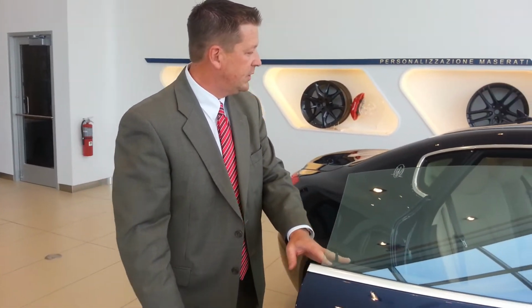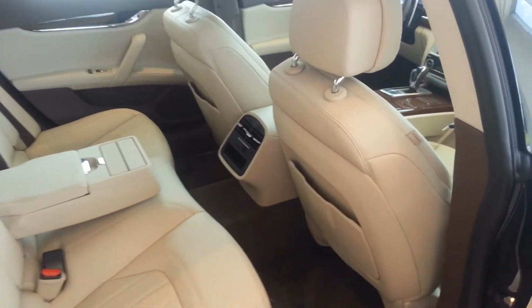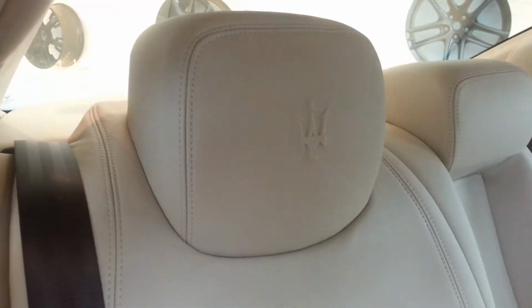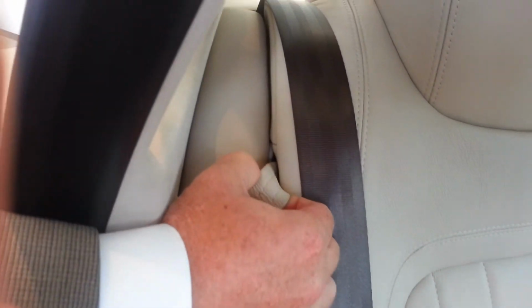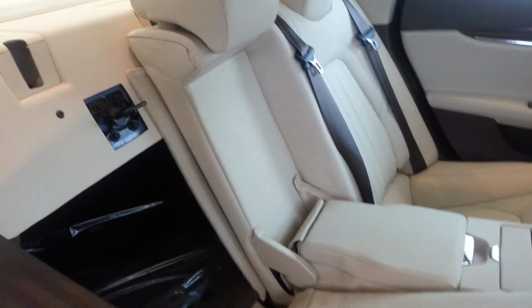Now let's go into the rear here. You're going to have a very similar rear end as far as the cargo capacity. But take a look at this. This is one thing that BMW does not offer. In the 7 Series, they do not have a fold-down rear seat.